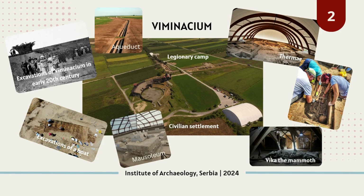Although only 5% of the total site area has been excavated so far, you can see some of the most important sites and discoveries made thus far.